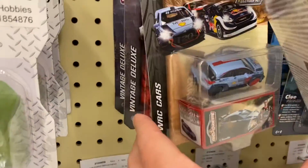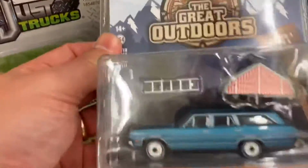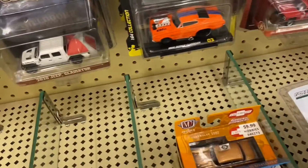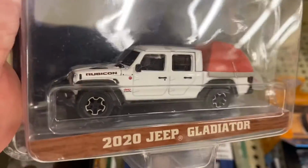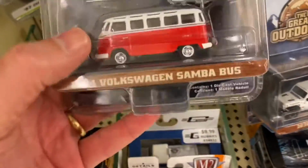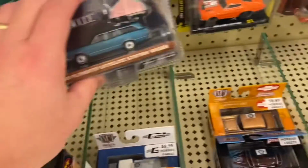I was watching a Chasing Diecast Cars video this past weekend, and I think that second Majorette rally car was a Hyundai, and I think they have a street version of it. Now these were new to me. I don't know if these have been out a while, but these Great Outdoor sets are pretty cool. No new cars that we haven't seen before as far as I can tell, but I do like the tents on the back. So each one comes with like a camping gear setup. Diecast Dude would love all those accessories.